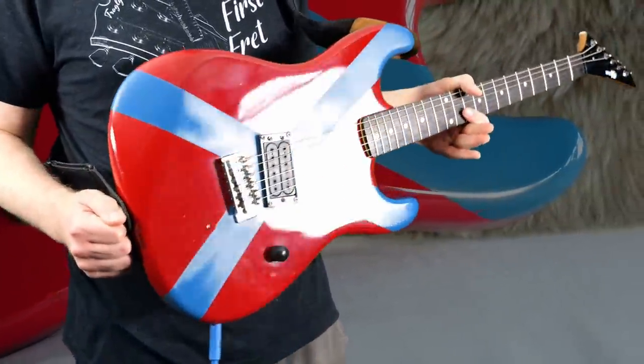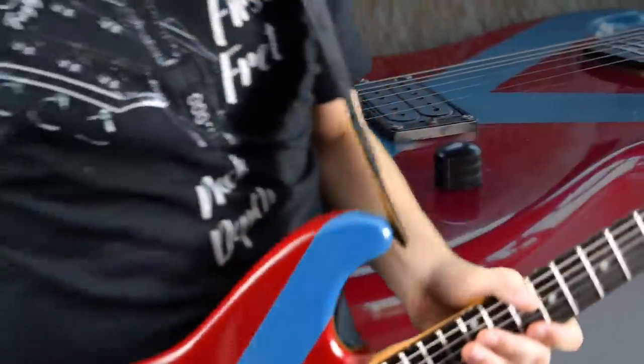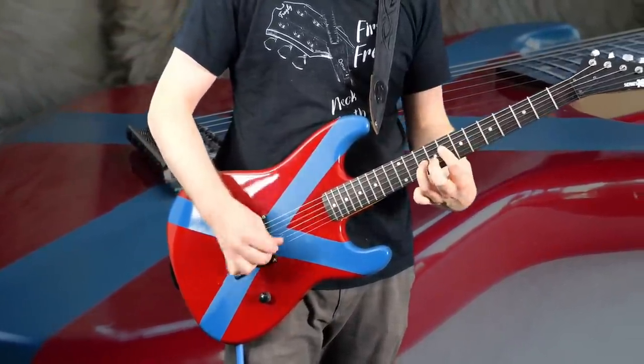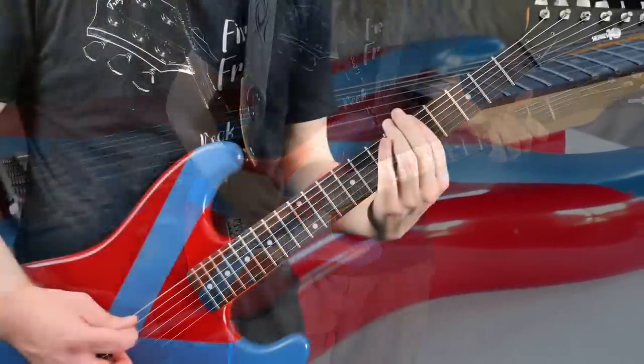Phenomenally impressed with the way this thing sounds. I wasn't expecting much of anything out of this humbucker, but yeah, that's got a great sound. Oh, we'll turn that pedal off and do some cleans.